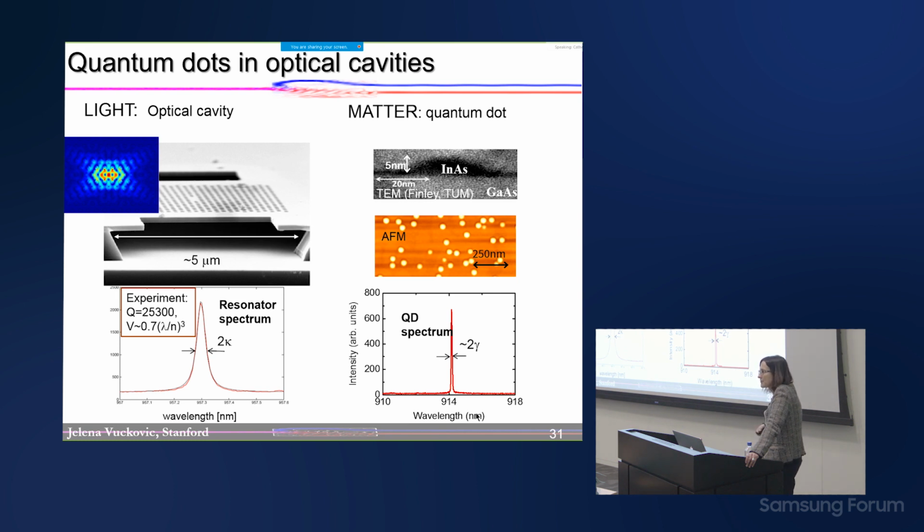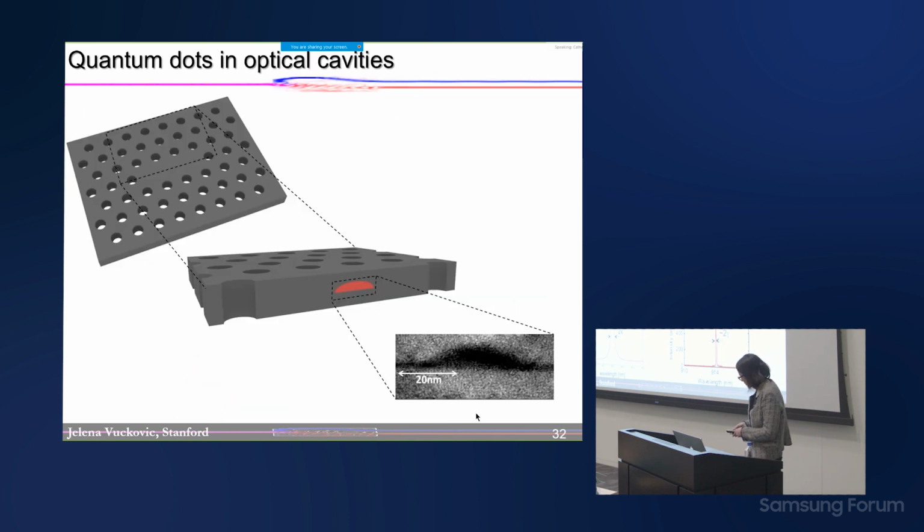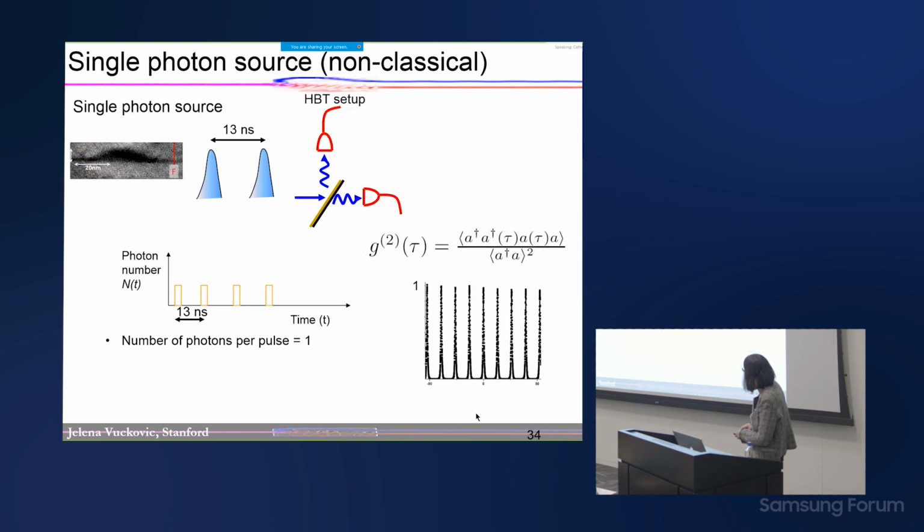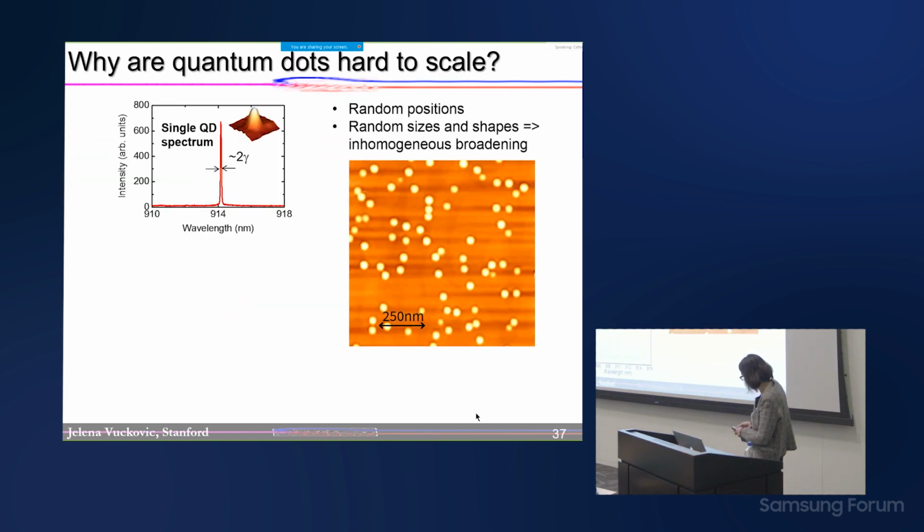You grow them by self-assembly, molecular beam epitaxy, they're randomly positioned, their shapes and sizes vary, and as a result of that, these transition wavelengths, these emission wavelengths from them vary. And it's really hard to connect them to each other, right? So that's what has been preventing us from scaling the systems up further. So now I'll skip through the slides on quantum light sources and go to diamond, in the interest of time, just go to the second part.